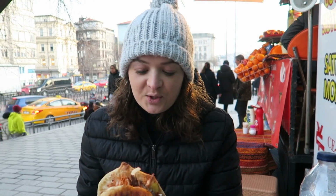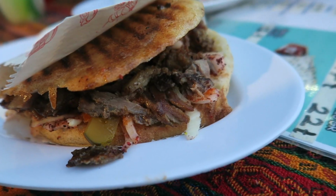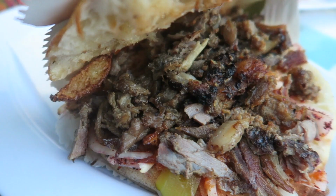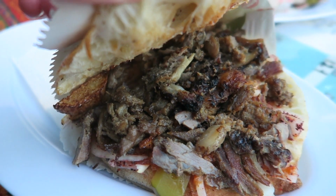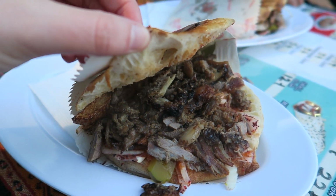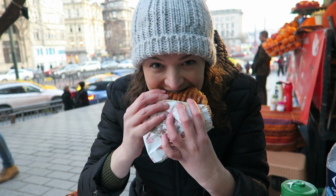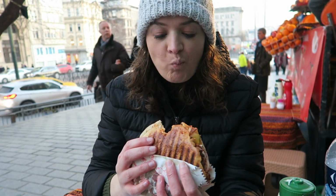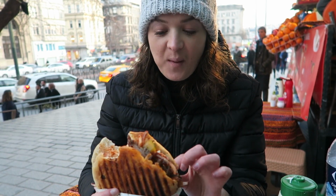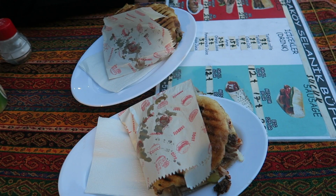Just found this really cool street kebab place and I went with the bread kebab. So inside it's got the meat, it's got raw onions, it's got some gherkins and a little bit of cabbage inside. So it's looking quite delicious and let's give it a try. Oh yeah, that's really tasty. It's super fresh too.